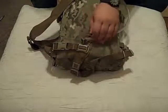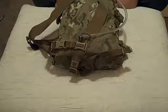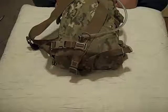Inside this little pouch, I have a 2-liter hydration pack with a bite valve. I find it convenient and easy to drink that way while I'm on the trail instead of fumbling with a canteen, though I don't mind either. I've used a canteen for years.